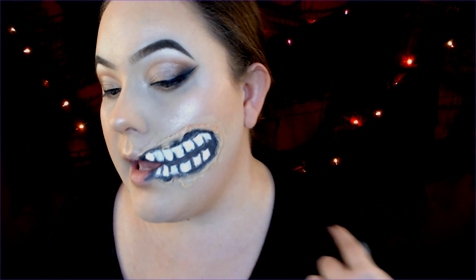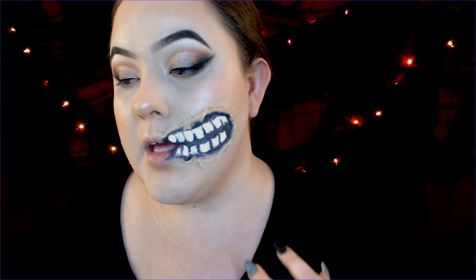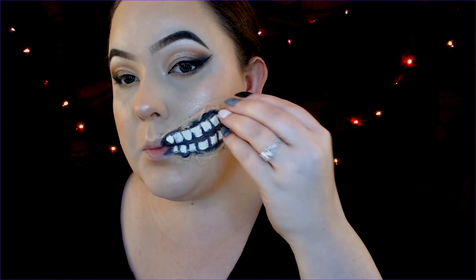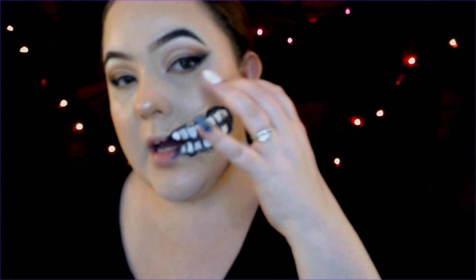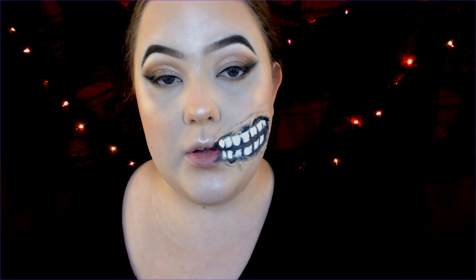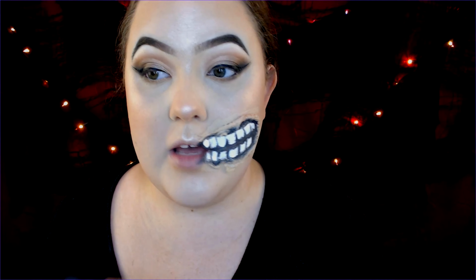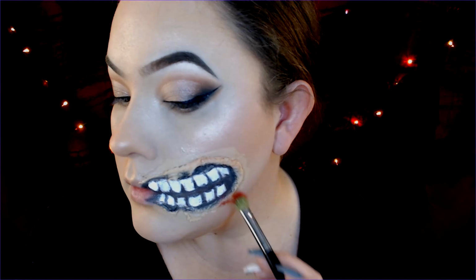Alright, so now that the teeth look like teeth, I am now going to be taking some red eyeshadow that I have, and I'm just going to be stippling it along the edge to make it look irritated, and then blow it out a little bit along the sides as well. You don't want it to look blended, you want it to look splotchy. If I had a stippling sponge, I would be using that, but I don't, so this is what I will be doing.